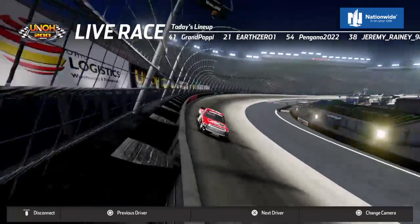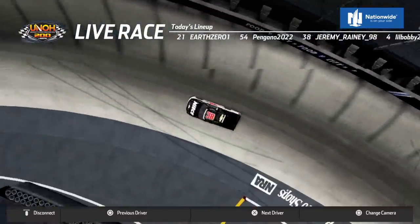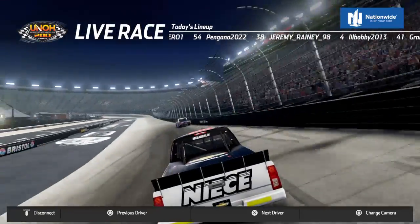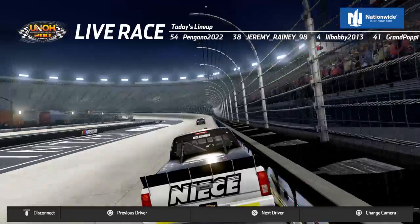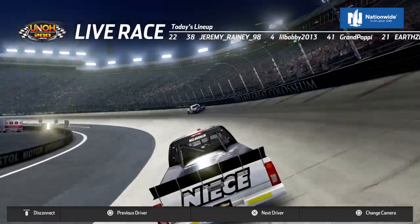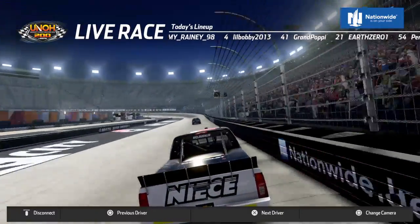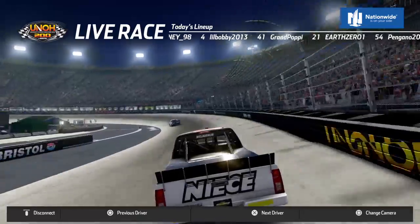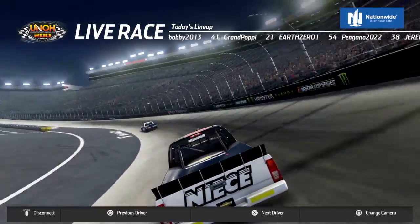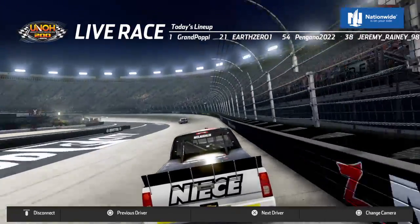We see second and third making a little distance. Here's the third place car, Jeremy Rainey, running that middle low line with Earth in front of him. Earth is kind of running the same line as Pangano was, but I don't think he's carrying that speed. You can hear the motor of Jeremy's car just bogged down, lower RPMs than what Pangano was running.